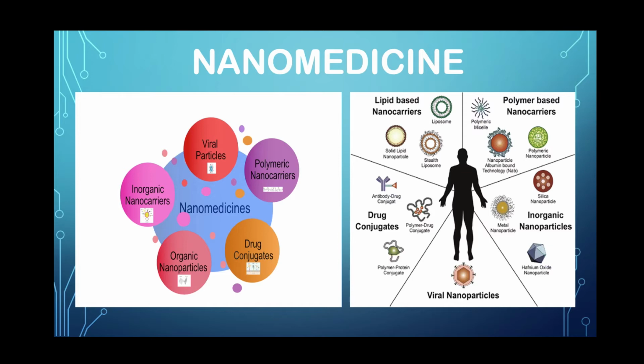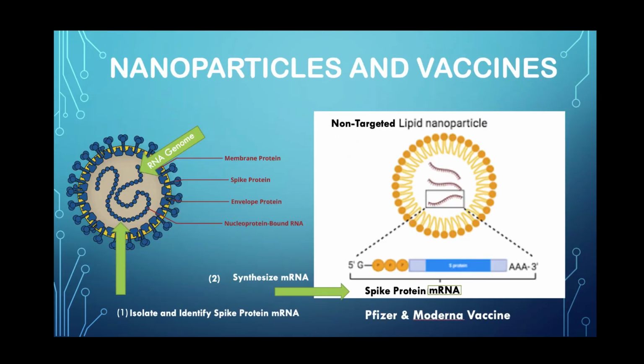However, the remainder of this video will describe lipid-based nanocarriers and viral nanoparticles as they relate to COVID-19 and some innovative developments occurring in the laboratory. Use of a lipid nanoparticle as a carrier for the COVID-19 viral gene that codes or specifies the spike protein is described in this slide. The nanoparticle is a non-targeting particle indicating that it is taken up by all cells in the human body that it comes in contact. Some of these cells will be immune cells. If a targeting nanoparticle was available, it would be taken up mainly by immune cells.